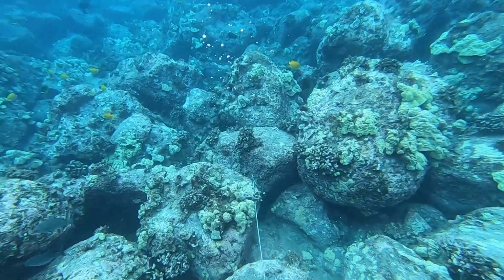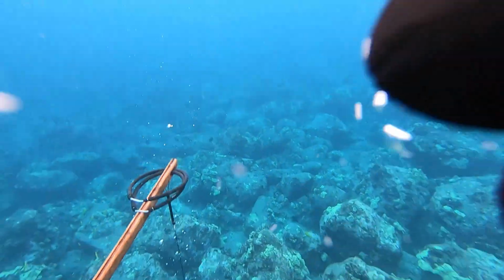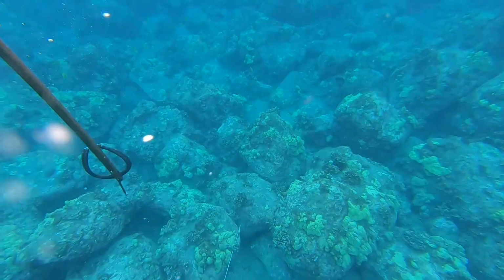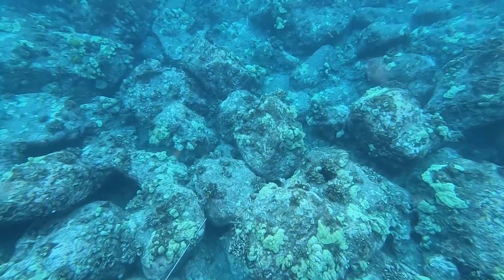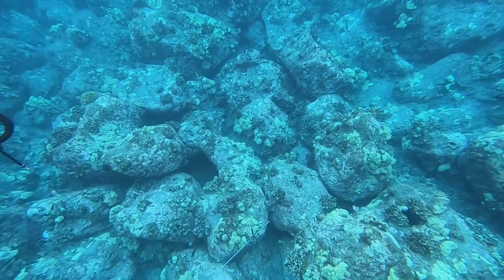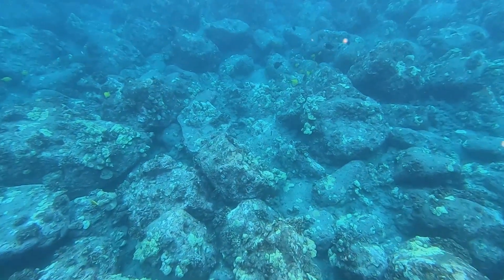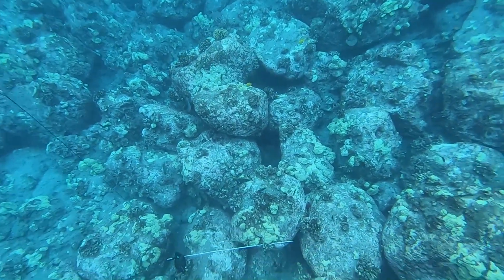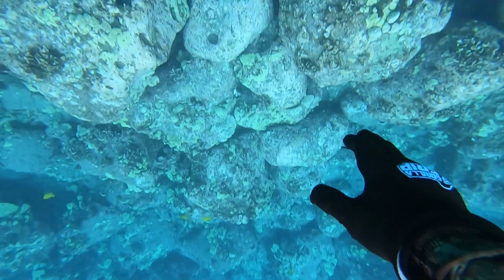I was really bummed about that because I thought, oh man, I shot right through the rock. That's not going to be fun taking out. So I went to the surface, trying to gauge how my shaft was stuck, and as you can see, a good 7 inches of the barb of the shaft is through the rock. So I do a short breathe up, and I line up, and I drop down to try to free my shaft.